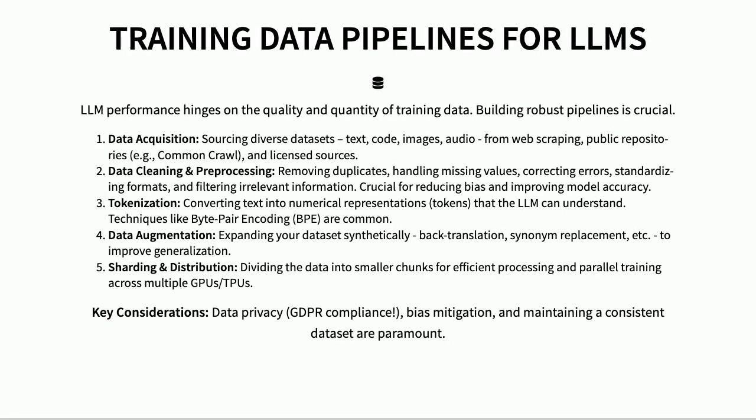Okay, let's talk about how we actually get the data into these massive language models. It's not just throwing everything at them; that won't work. First, we need to gather our materials. Think of it like a huge library, pulling in text from the web, public datasets, and even licensed sources. Then comes the really important part: cleaning up all those messy bits. We're talking about removing duplicates, fixing errors, and making sure everything is consistent.